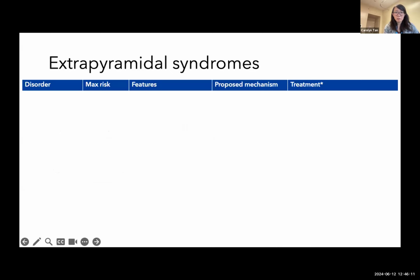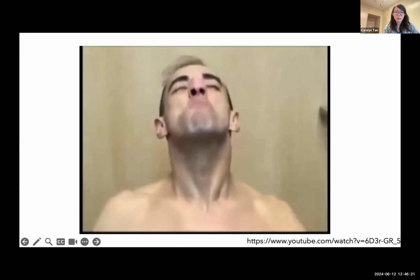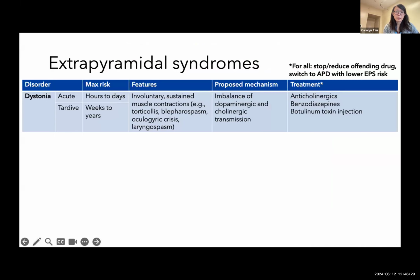So before we continue with the case, I did want to spend a few moments reviewing the classic extrapyramidal syndromes. So first here we have dystonia, characterized by involuntary sustained muscle contractions like the retrocollis that we see here. Dystonia has both an acute form that begins hours to days after starting or increasing antipsychotics, as well as a tardive form that occurs after weeks to years.